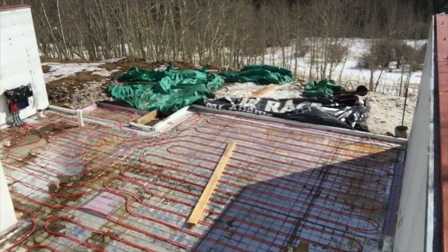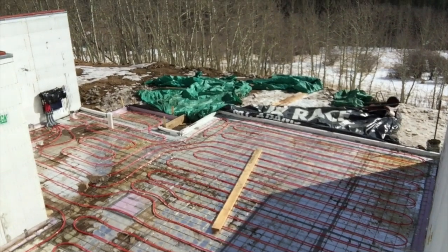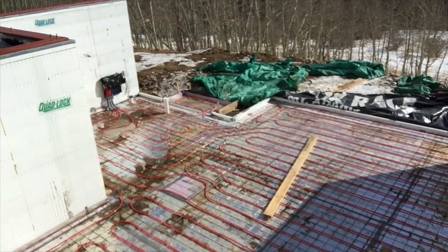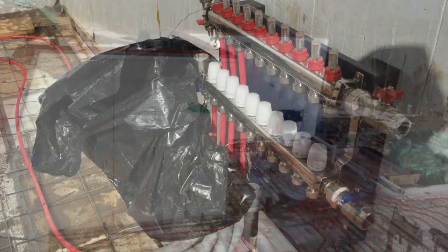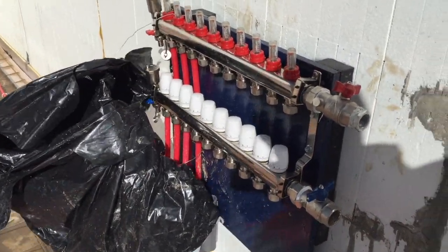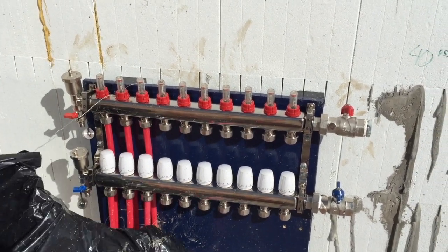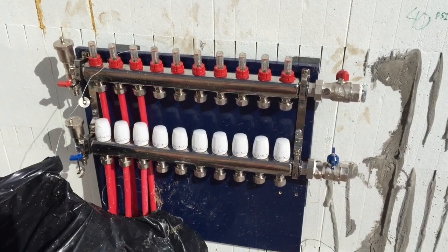We are lucky enough to hopefully get our concrete this coming Thursday for the floor. I had to keep it tarped off. There was about 2 inches of ice on top of the tarps and 2-foot snow drifts. Got that all cleared off. We'll leave it off for most of the day and then cover it back up tonight. So you got 3 separate loops. Here's the manifold. I got a 10-loop system so that we can expand to the rest of the house later on. So I've got 7 left to use. Hopefully that'll be enough.